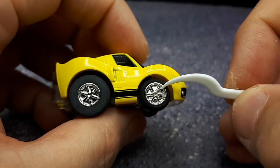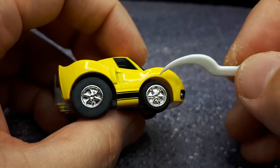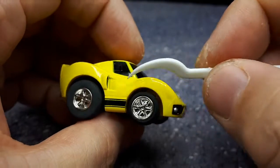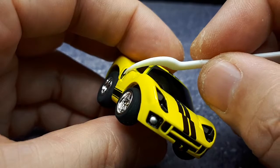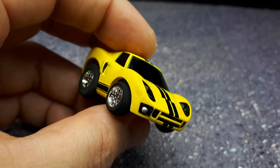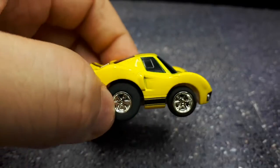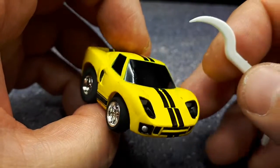It's got these 6 spoke ChoroQs, which is not your typical. Usually they're 5 spokes. The racing stripes are carrying across the bottom, which is nice. And also there's black paint here in the side vents. This is something I expect to see on more 1/64 scale cars. Okay, so yeah, that paint detail is well appreciated.